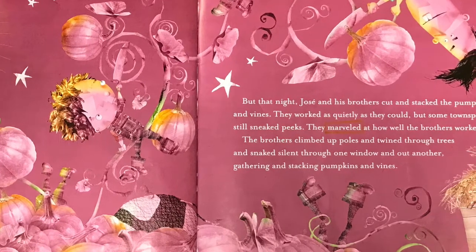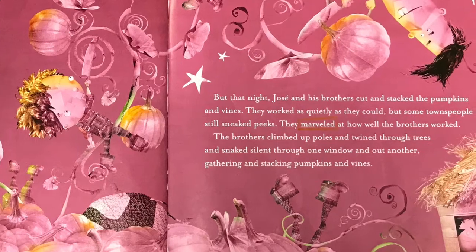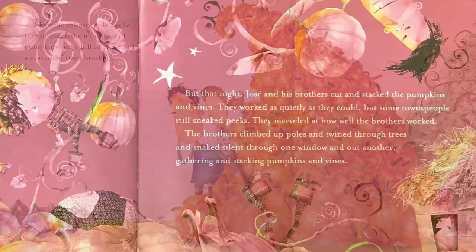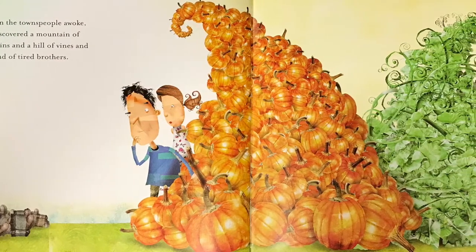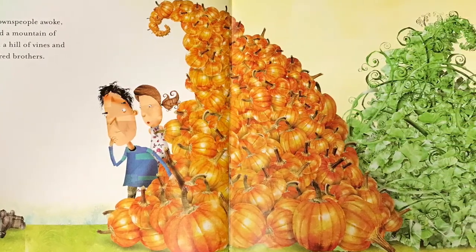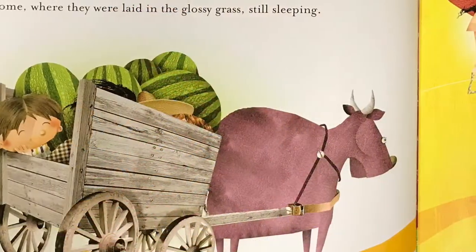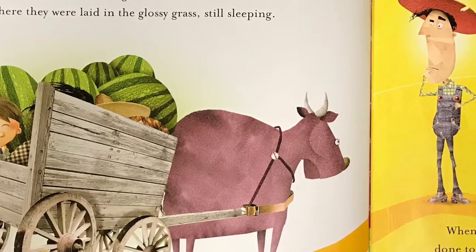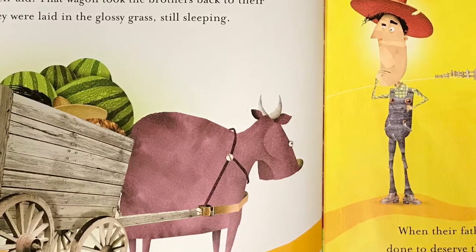The brothers climbed up poles and twined through trees and snaked silent through one window and out another, gathering and stacking pumpkins and vines. When the townspeople awoke, they discovered a mountain of pumpkins and a hill of vines and a mound of tired brothers. While the brothers slept, the townspeople filled a wagon with hay and set 5 great watermelons between Jose and his brothers in thanks for their aid.